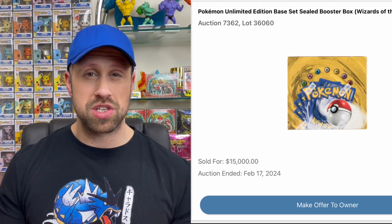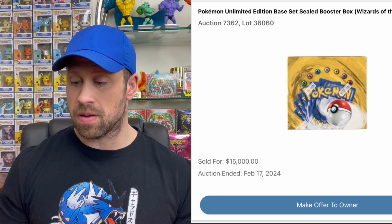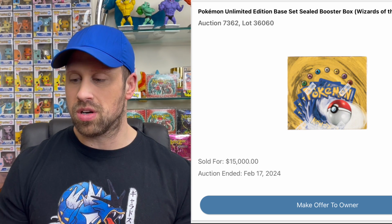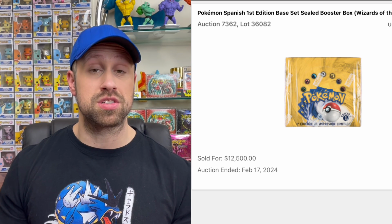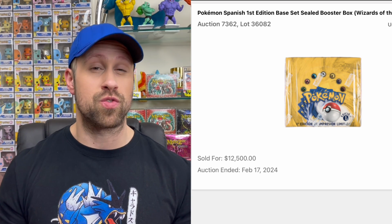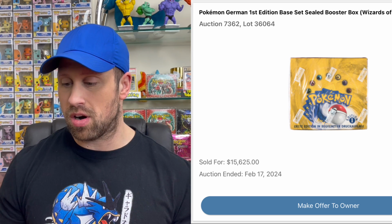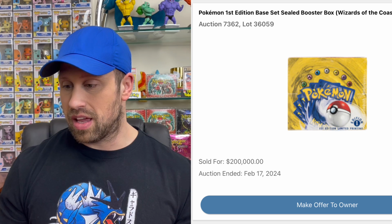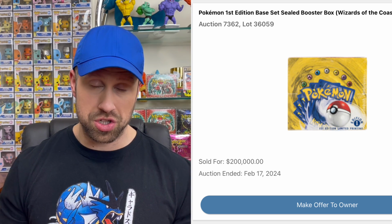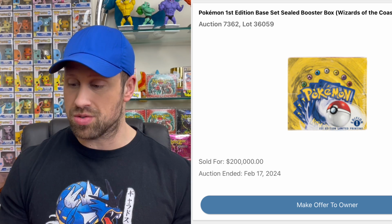$37,500. Up next, we saw a lineup of base set booster boxes. Here's an unlimited base set box sold for an even $15,000. Here is what looks to be a very loosely wrapped first edition Spanish base set box that sold for $12,500. And here's a first edition German base set box that sold for $15,625. And then lastly, we have the first edition English base set booster box that sold for $200,000 this week.